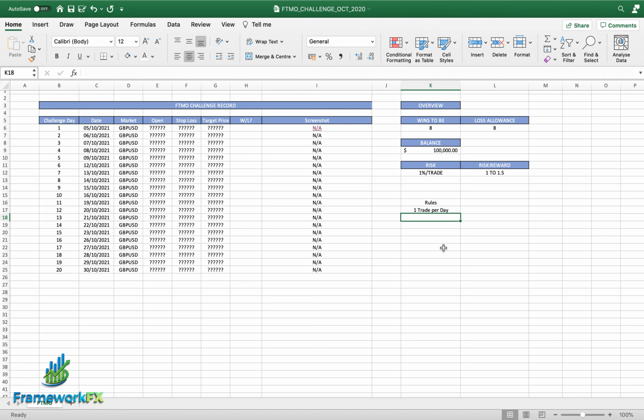We also need our risk reward, as we've said. We want to be risking 1%, and our risk reward wants to be 1 to 1.5. Okay, and then, so this is what you need to go and find yourself, and it is so easy to find. You need to find a trading strategy with a 60% win rate or more, okay?